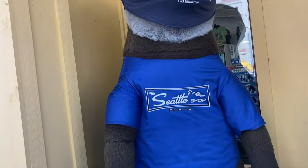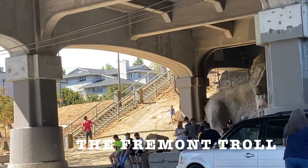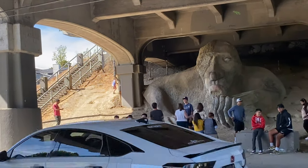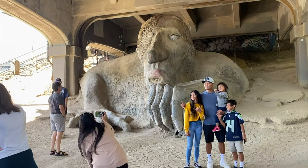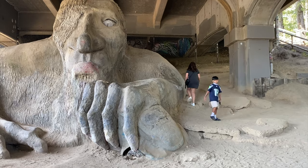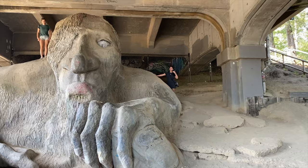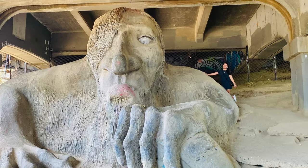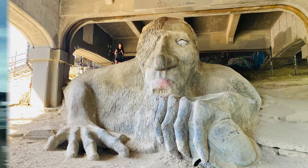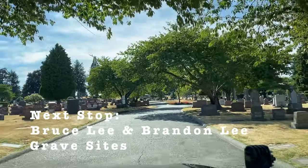So after seeing the Pike Place Market, we went straight to see the Fremont Troll. It's another tourist spot under a bridge. It's located at Troll Avenue, corner 36th Street. Next stop will be Bruce Lee and Brandon Lee's gravesites.